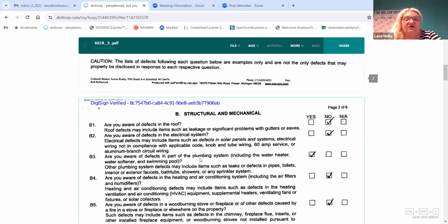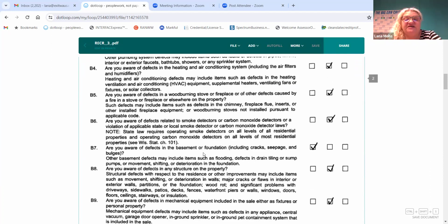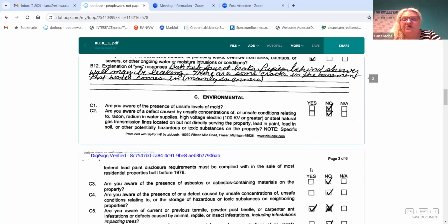They said they're aware of defects in part of the plumbing. They said they're aware of defects in the basement or foundation, including cracks, seepage, and bulges. They said they are aware of a basement window or plumbing leaks, overflow sinks, bathtubs, or sewers, or other ongoing water or moisture intrusions and conditions. They've explained that the bathtub faucet leaks. The pipes behind the shower wall may be leaking. There are some cracks in the basement that water comes in mainly in the corners. There were no gutters on the house.